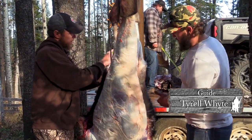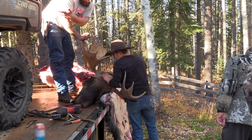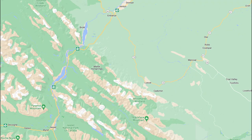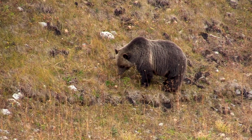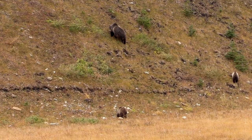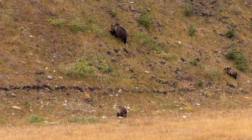After a few hours work in the field, we ended up getting my moose back to camp and caped out for the wall. Selena and I were going to spend some time traveling from Robb down to a mining town called Cataman. Along the way, we ended up spotting our first grizzly that we've ever seen. It was pretty cool because she had a couple of cubs along, feeding for the wintertime.